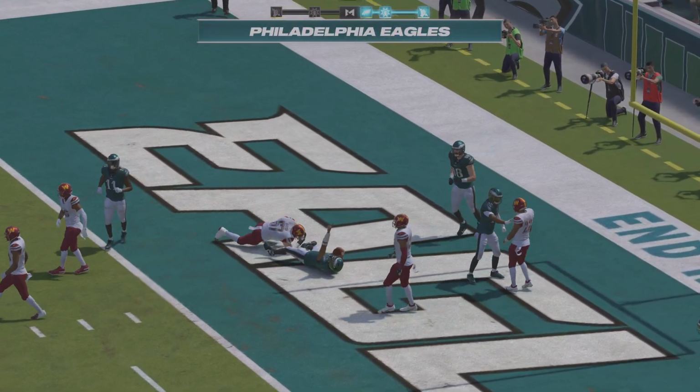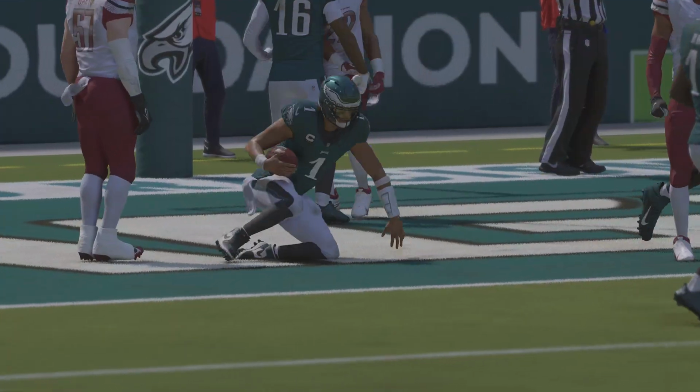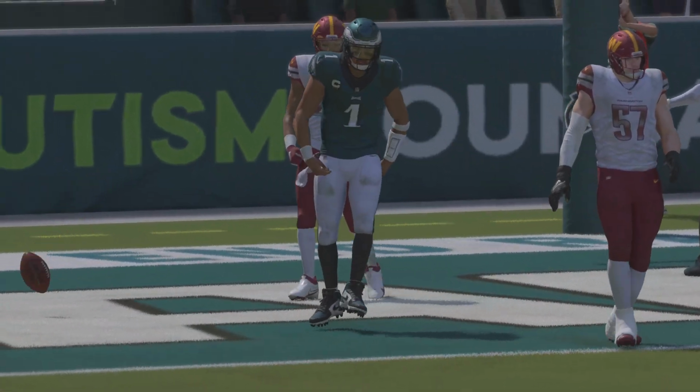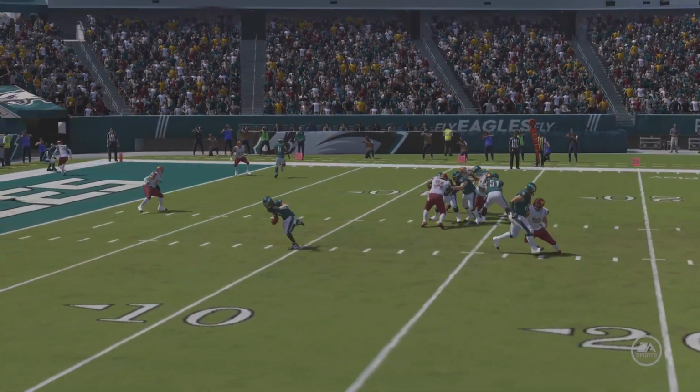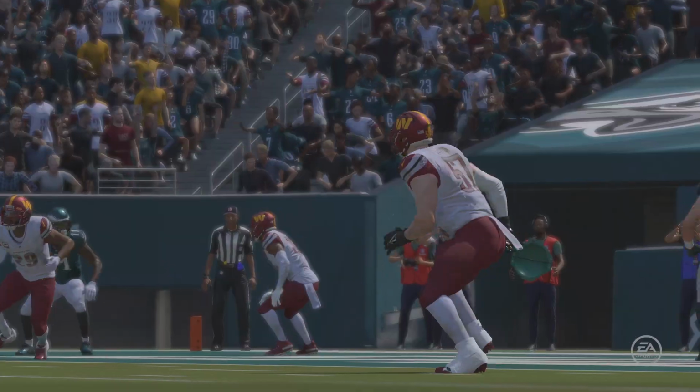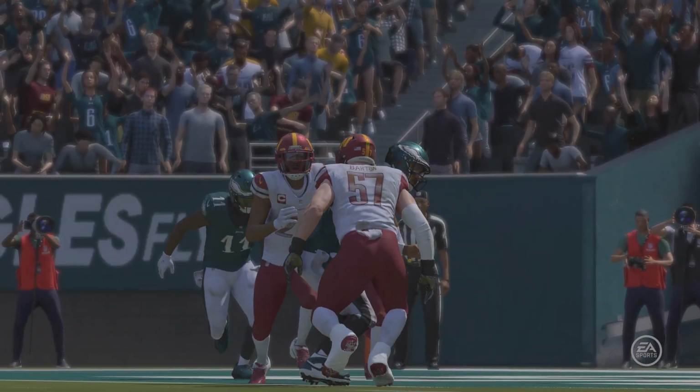And he is into the end zone. Touchdown, Philadelphia. Jalen Hurts. A 9-yard touchdown run. And the Eagles get an important score there to extend their lead here in this fourth quarter. Jalen Hurts with another touchdown rushing.